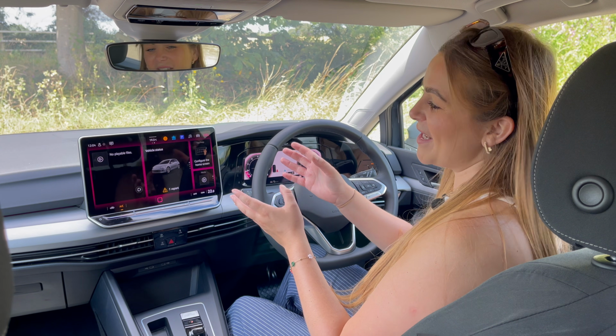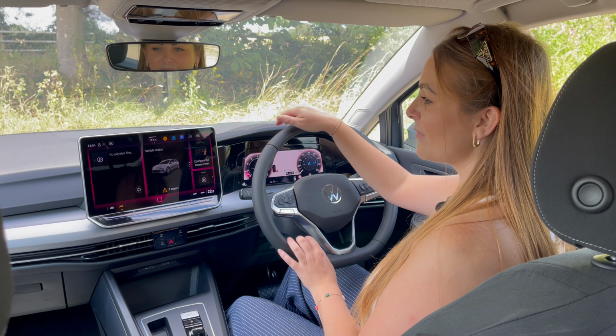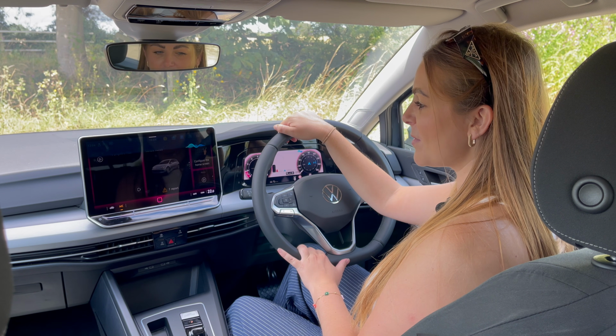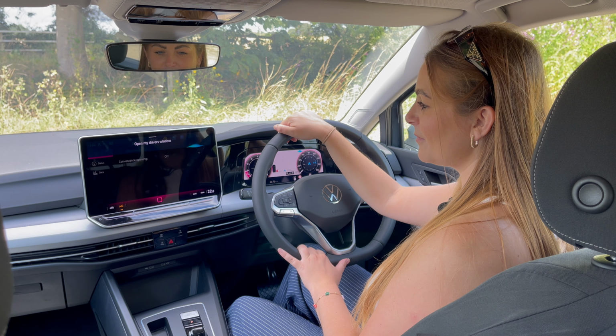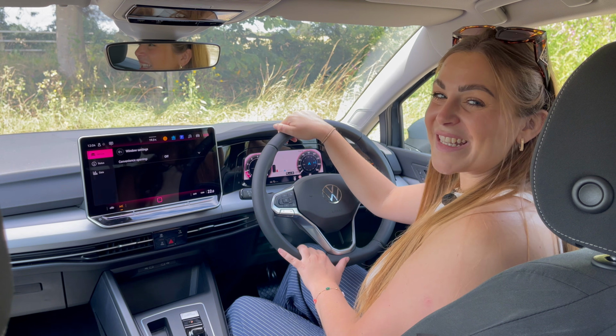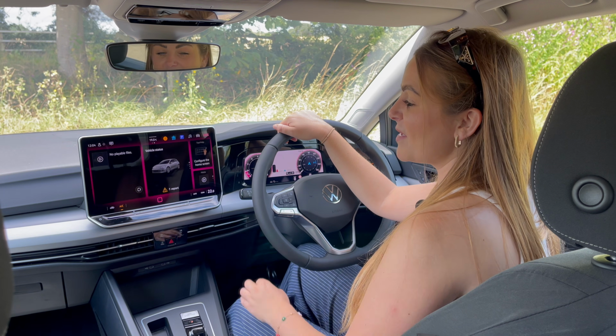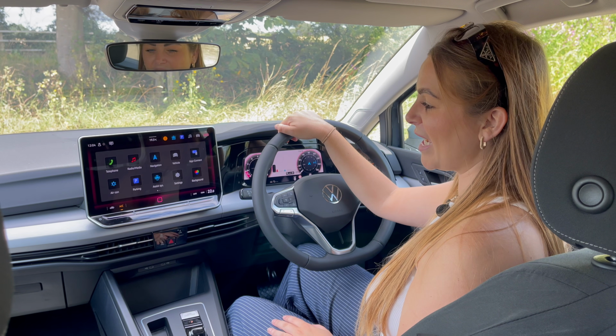Although this driver assistant can't do everything within the cabin, open my driver's window. You can adjust settings on the screen. It is helpful for finding systems within this touchscreen that perhaps you're finding a little bit tricky.